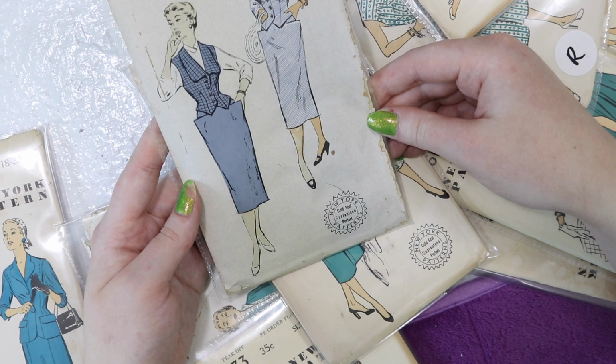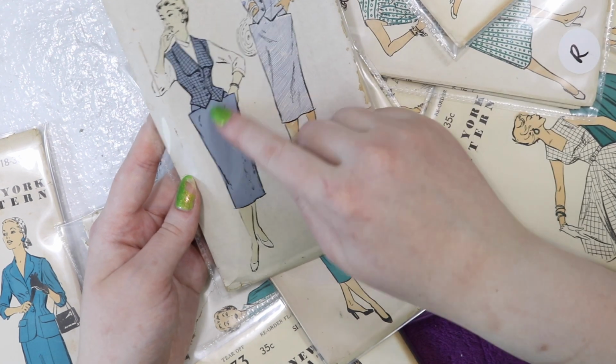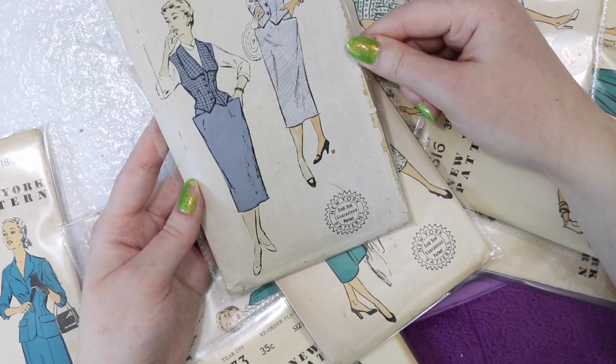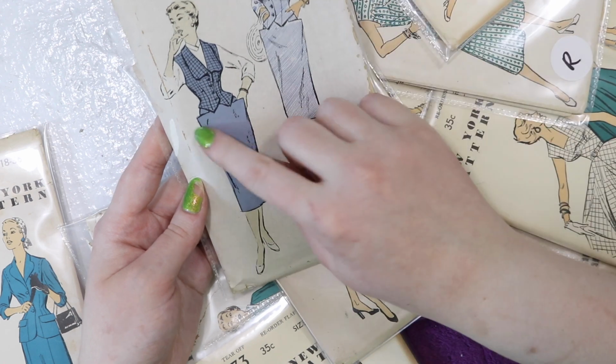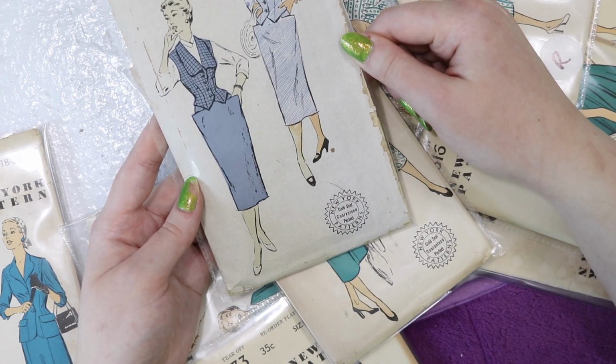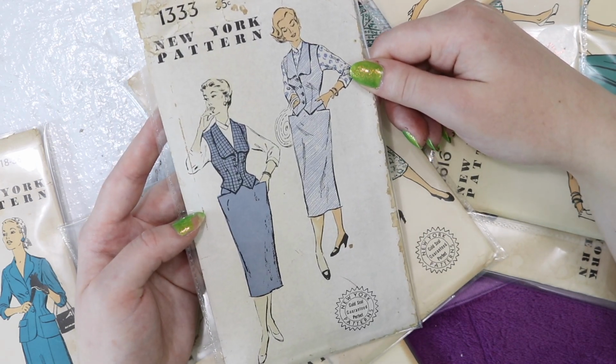So this is for the vest or the waistcoat. I really like the collar or lapel on this one. I think it's really nice, and I really like the sort of sharp points at the bottom. And then you can make this with a pencil skirt, and it's a relatively simple pencil skirt, but it has these pockets inserted into the sides, which offers sort of an interesting shape detail and an interesting practical detail as well, I suppose. You don't usually see pencil skirts with pockets.